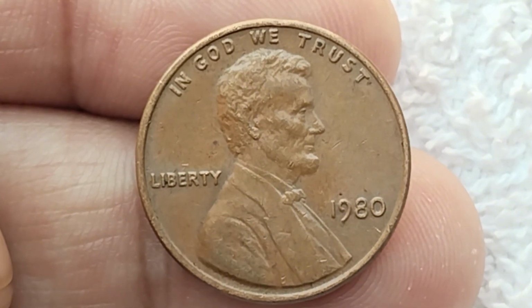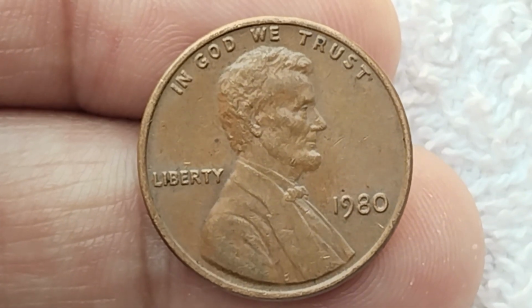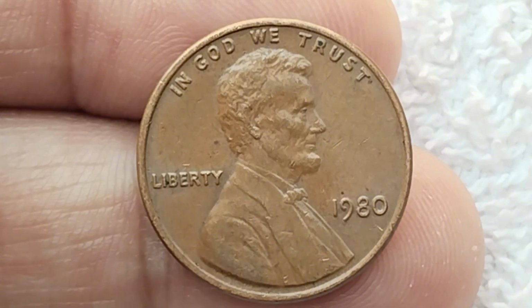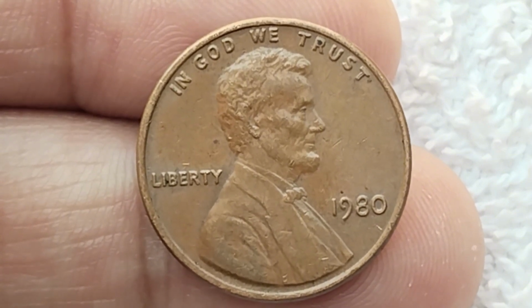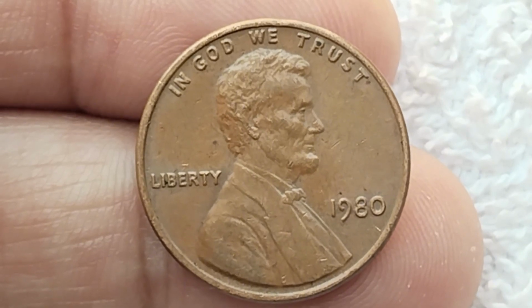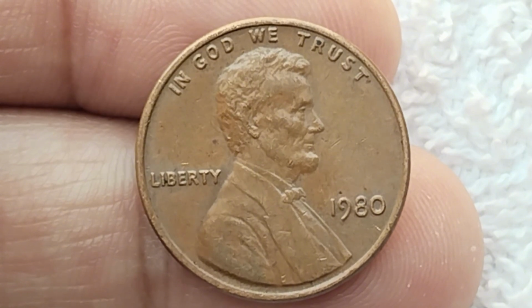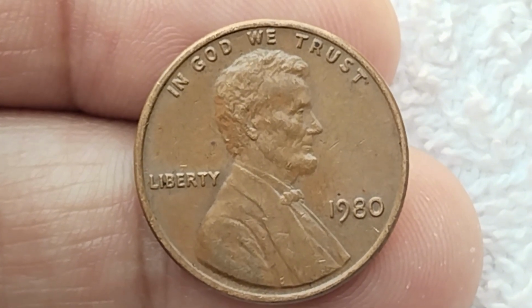Minting errors are one of the most sought-after traits in coin collecting. In the case of the 1980 penny, there are known minting errors that make certain versions of this coin extremely rare. One of the most famous errors is the doubled die obverse, where the image or lettering is struck twice, creating a slight doubling effect. If your 1980 Lincoln penny has this error, its value can skyrocket from a simple face value to hundreds of thousands of dollars or more.